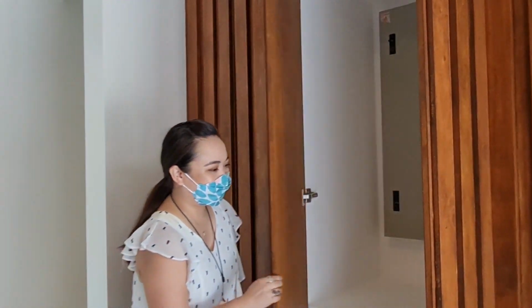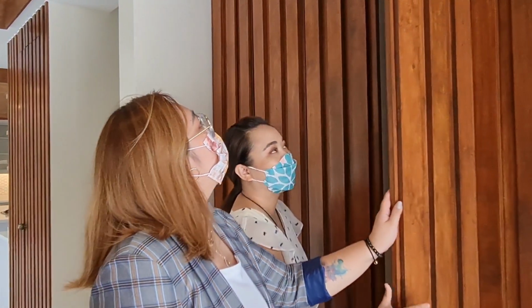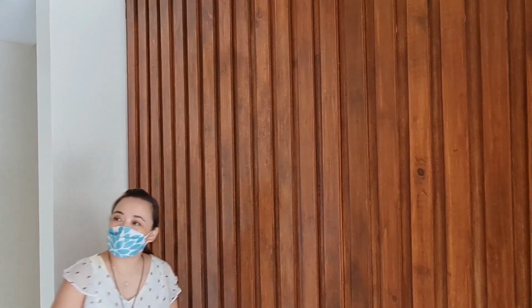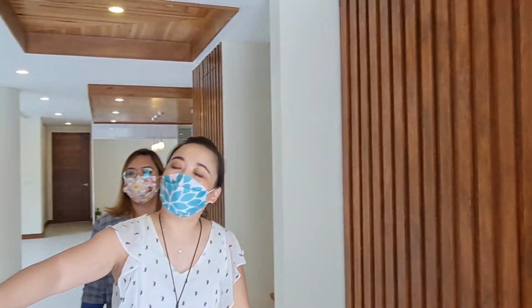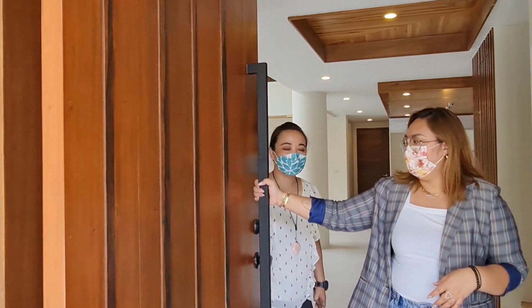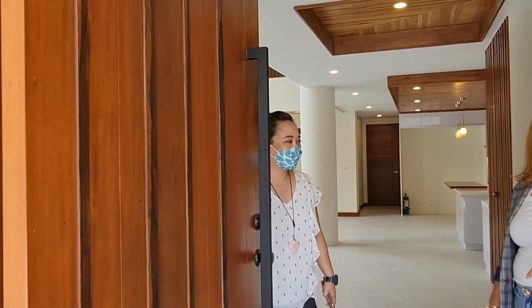Okay, what did you use here? We used plywood and Russian pine for the cladding. This main door is a mix of mahogany and kamagong. Ah, mahogany and kamagong. Then metal handles. Alright.